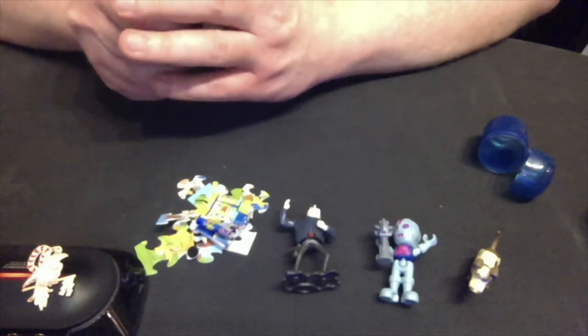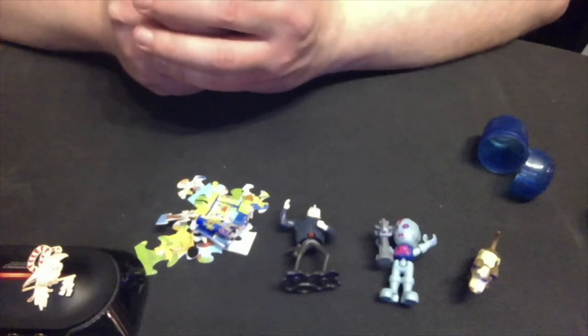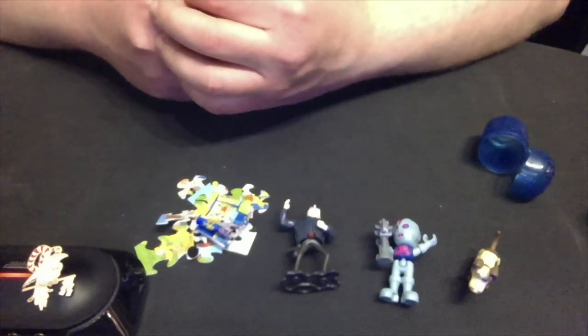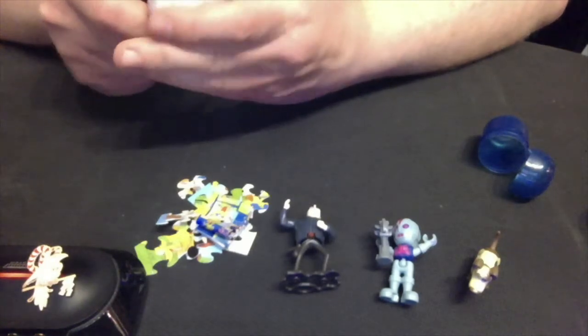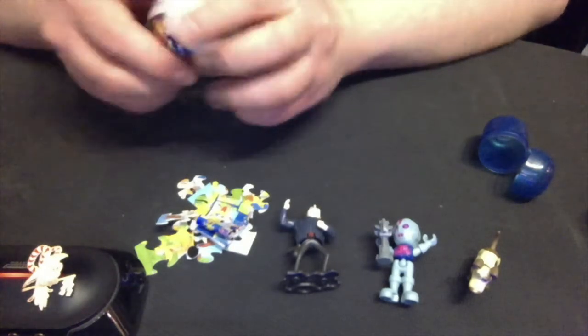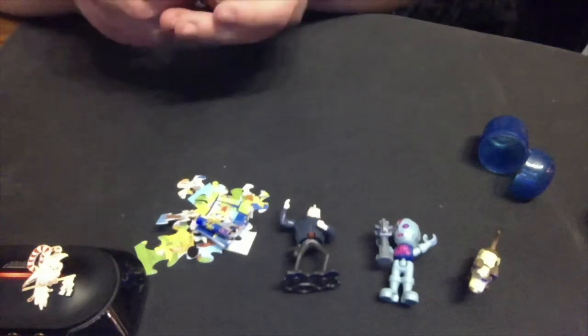Let's see if I can see which company this is. Oh, the paper is ripping. That's not a good sign. Zaini. No idea where this is coming from. Can we see something on the paper? Nothing there. Well, let's open it and see.